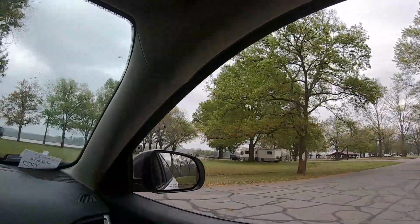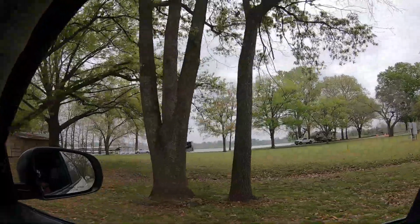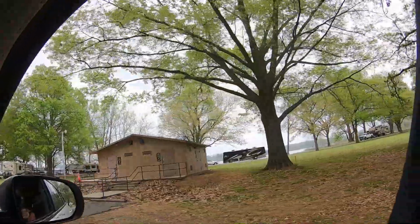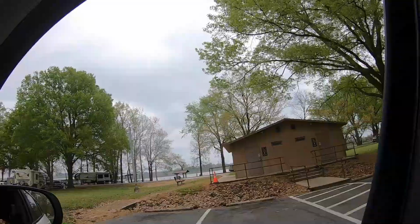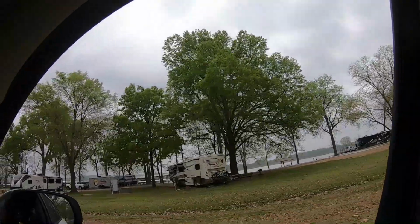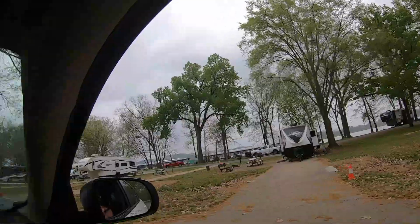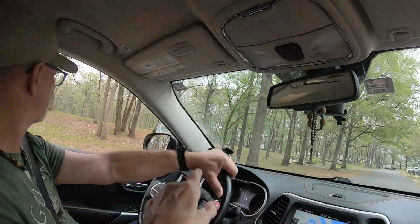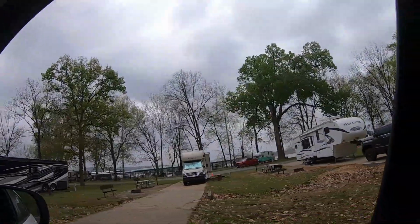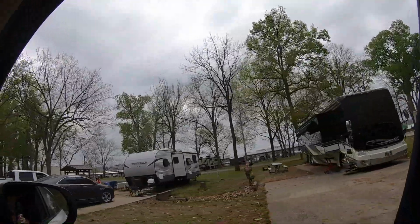We've seen campers just in their tents, so tent campers. We've seen rental Cruise America campers you can rent. We've seen pull-throughs, fifth wheels, more pull-behinds, and a few coaches. Here's an older one. He's in there enjoying. A lot of people have the pop-up gazebo screen house like we have.